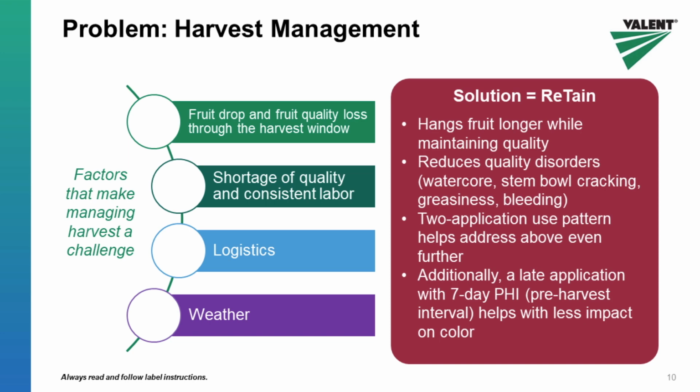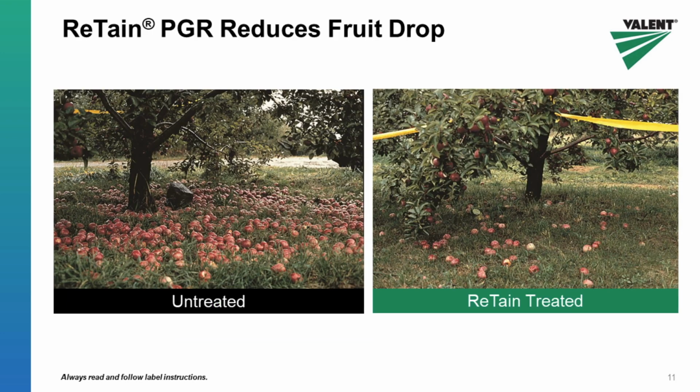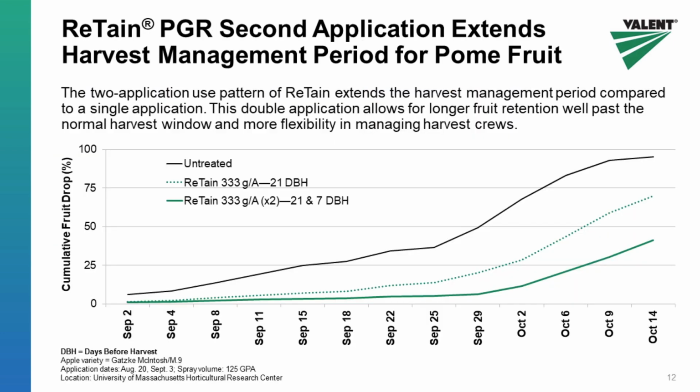All right, so moving on. So these are some of the ways in which we see Retain providing solutions to harvest management problems. Pre-harvest fruit drop, of course, is key among them, and these are some pictures from very early in the development of Retain, McIntosh in New England somewhere, and you can see that Retain has a dramatic effect in reducing pre-harvest fruit drop.